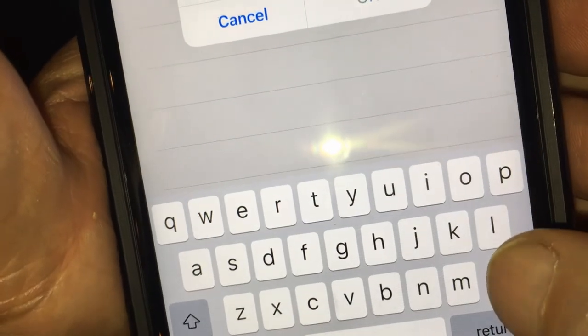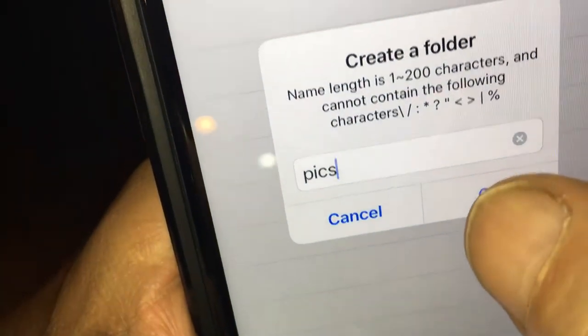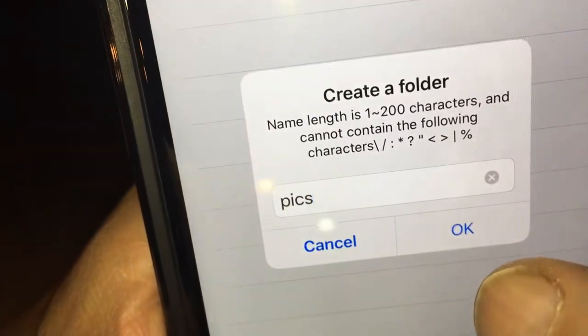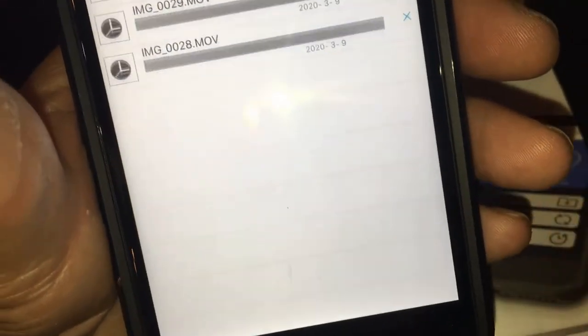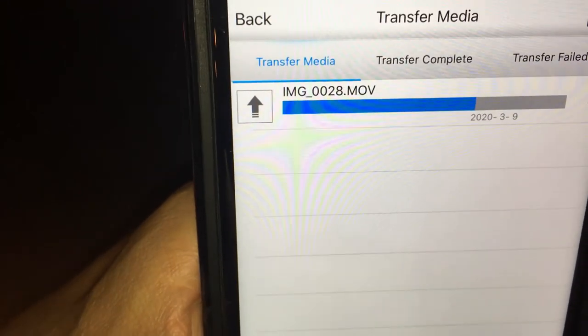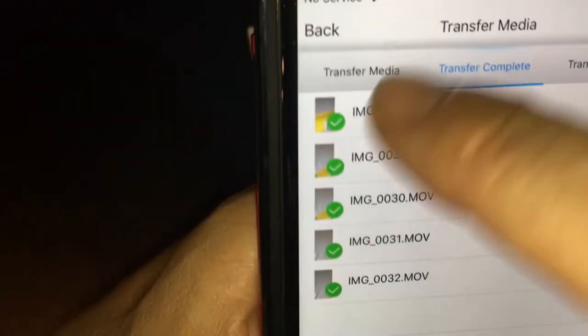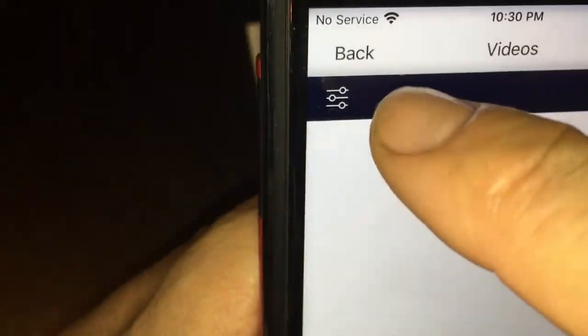Pics. Don't have to, but I like to do that. It keeps it organized. I click in the folder, then I do paste. And you know what? That wasn't pictures, that was movies. Sorry about that. My mistake. So, I'll delete the pictures. I'm sorry. I'll go back and show you the photo one.